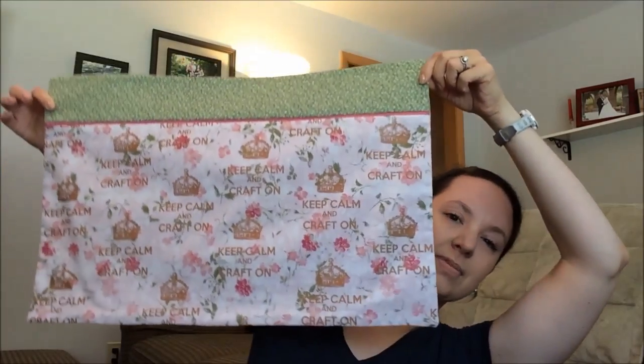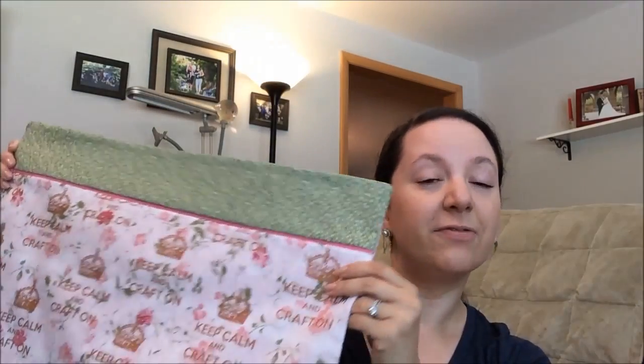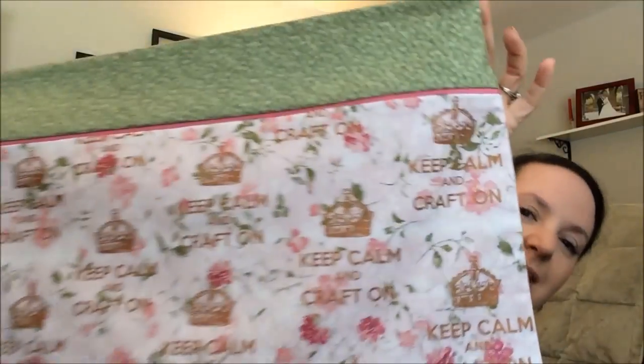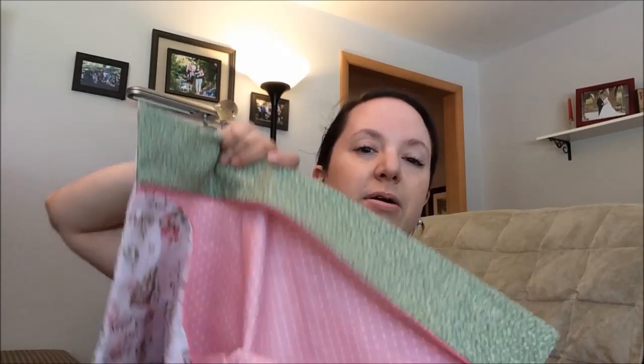This, as I said before, is a 14x22 inch bag in the Keep Calm and Craft On print. Just like the others, nice zipper, lined, and this is to store your 11x17s, and this one will be selling for $26. So that is my biggest bag, and those are the sizes.